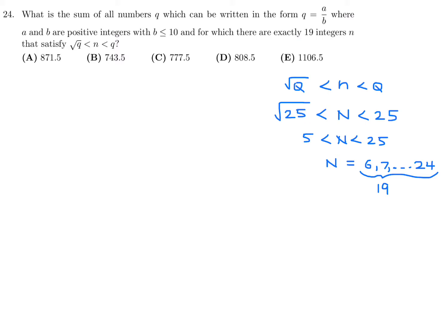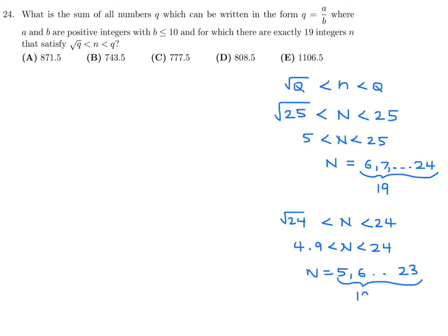Now, my question is, is this the only value for q? Well, that's the key to the question. The answer is no. We've got to keep fiddling around. All right, what about if q is, say, 24? Well, the square root of 24 is approximately 4.9, and this means that n is going to be either 5, 6, all the way until 23. Well, again, we have 19 integers, 23 minus 4. Perfect. So I got another value for q. Let me write my q values up here. 25, 24.